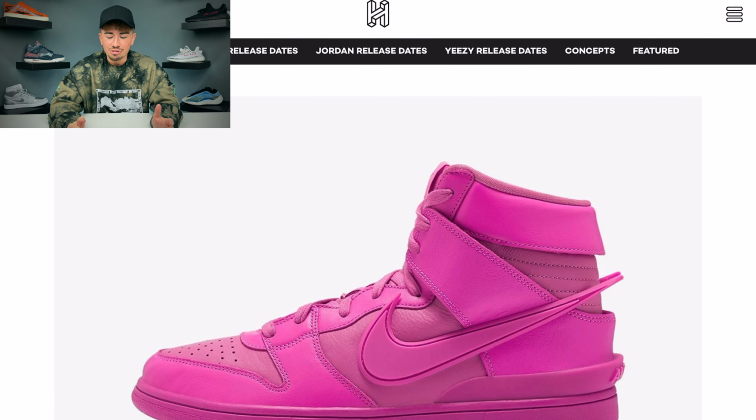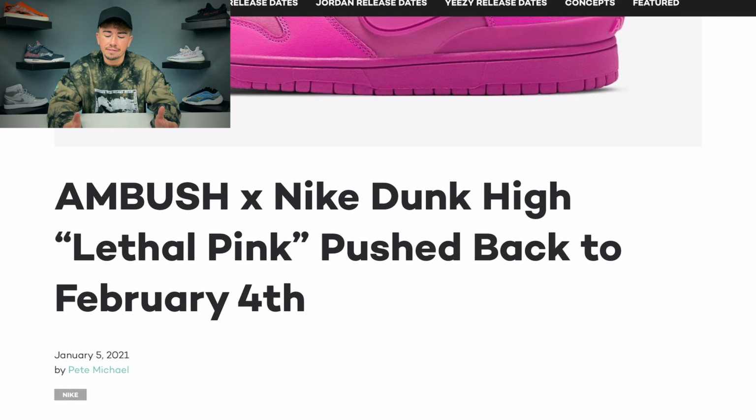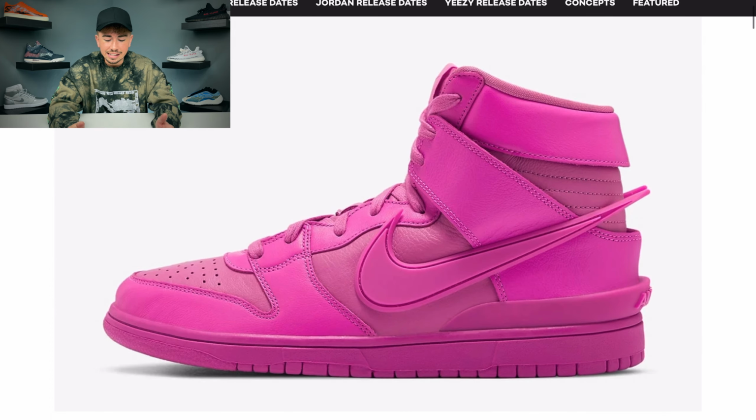Right, moving on, we've got to talk about the Ambush Dunk. So, okay, we had the black and white pair, but if we take a look at this one, this is the all pink one. This was originally supposed to release, I think, sometime this month, but either way, it's been pushed back to February the 4th. That's pretty much all the news I have about this pair of shoes. This pink one is definitely not something that I'm going to be after, and this is an awesome segue into the next 2 stories I want to talk about.